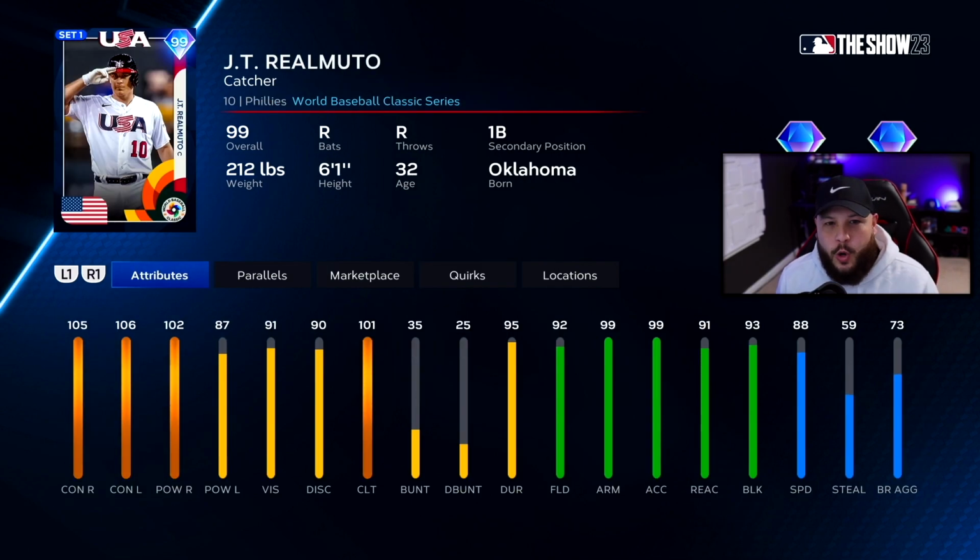At number 2, I'm going with JT Realmuto. And as you can see, no real weak spots. He's very fast, very good defensively, solid power, solid clutch. He's just well balanced, probably the only 5-tool catcher that we have in MLB The Show 23. And that is exactly why he's a top 2 catcher, in my opinion.